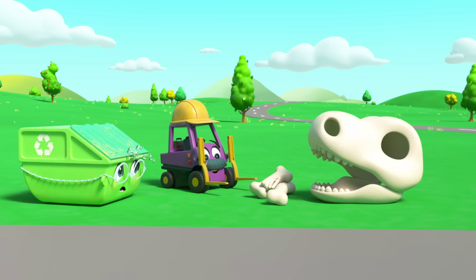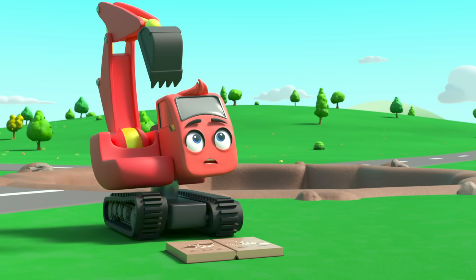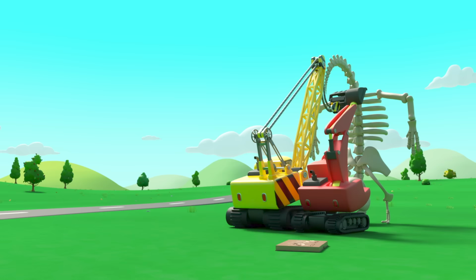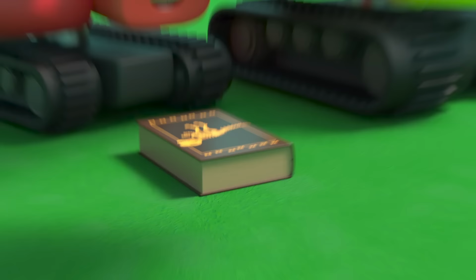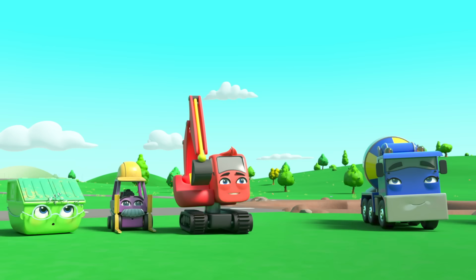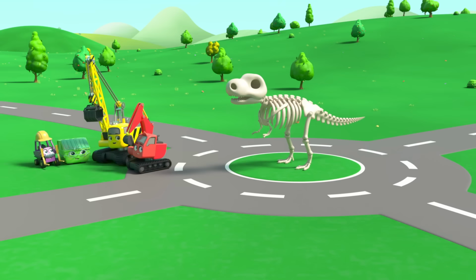Everyone is helping put the dinosaur bones together. Done. That doesn't look right. Oh dear, they'll have to try again. What about now? Nope, that's not right either. But wait, on the front cover, that's it. It's a T-Rex skeleton. Now they know what it is, they can put it together properly. Nice work, everyone. Now it can stand in the middle of the roundabout.